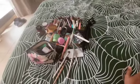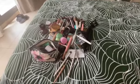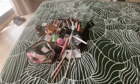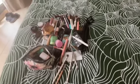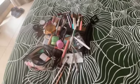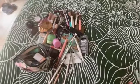So here's the big mess. Now I have to go put all of this back into my organizers in my bathroom. Anything that needs to return to the travel bags, then go back to the travel bags. What else do I need to do with all of this? Wash brushes that need to be washed, but that is it. Oh, this is a tripod. That shouldn't be there. That's pretty much it.